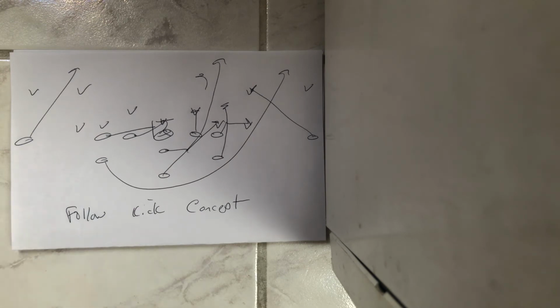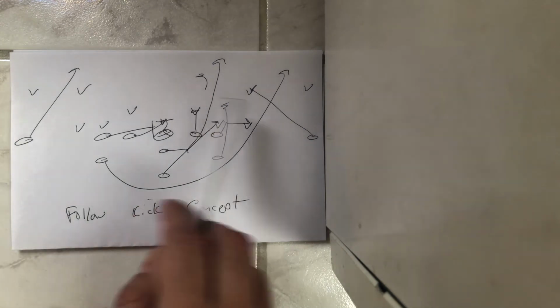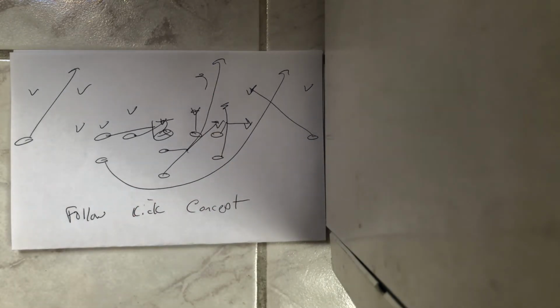So the follow kick concept, you basically utilize this as a way when you don't really know what number one is doing. Is he taking the dive? Is he taking the quarterback? What's he doing? Well, that's how you handle it, because you're going to create quite a void there, because if he takes the B-back takes him, and then the mic runs over the top. It's a really great concept.